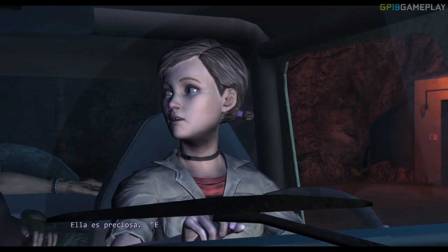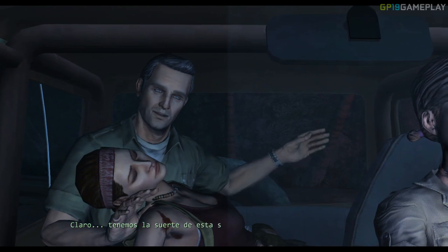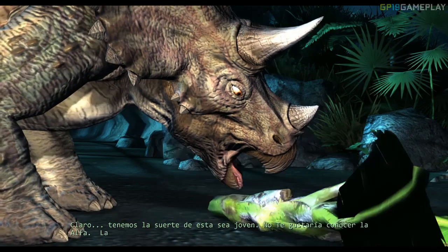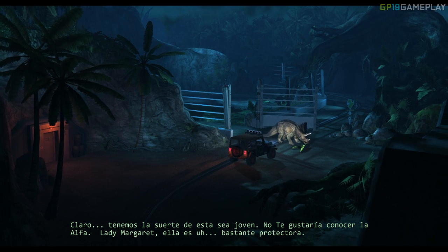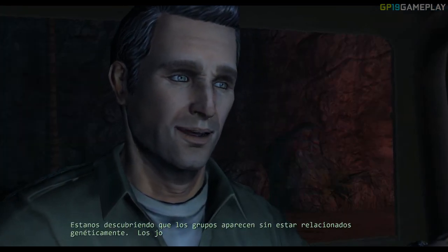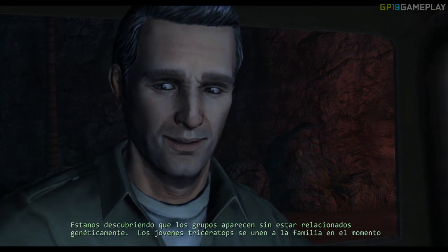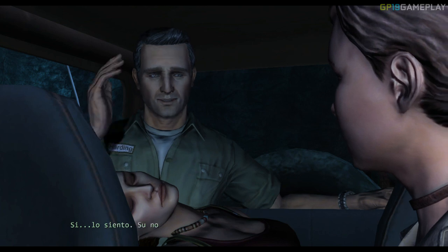She's beautiful. She, right? Right. Well, we're lucky this young one's by herself. Wouldn't want to meet the alpha out here. Lady Margaret, she's pretty protective. We've discovered that family groups emerge even without the usual genetic relationships. Young Triceratops join the family the moment they... You're ruining it. Right. Sorry.